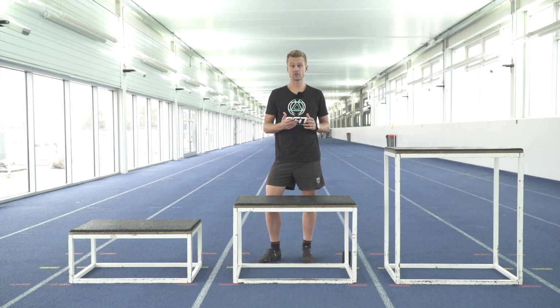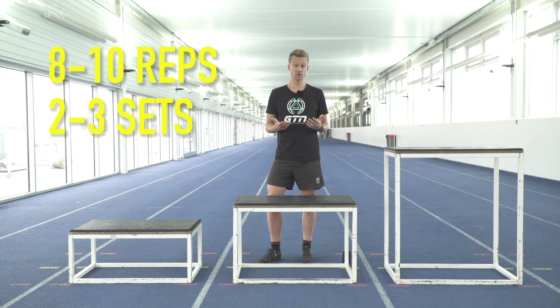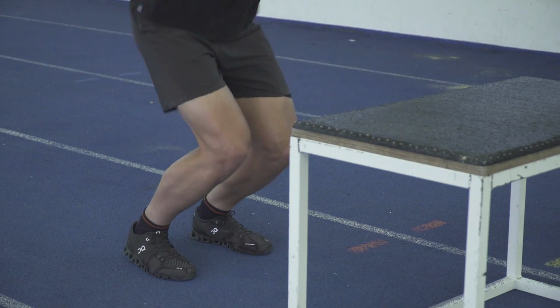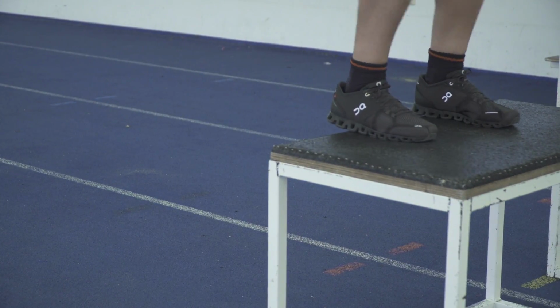To get started for our session, we can start with sets of say 8 to 10 reps and do those for 2 to 3 sets with as much recovery as you need between those sets. And as a progression, we can do more reps per set and we can do more sets. But what we can also do is increase the height of our box.